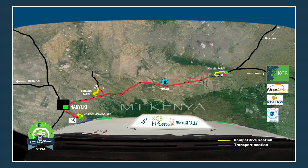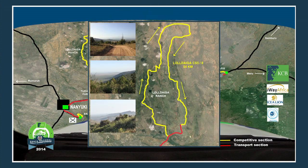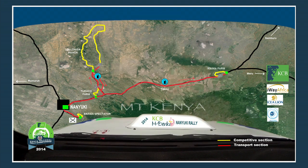Saturday started with a repeat of the Turako stage before the first run through the longest stage of the event on Lolldaiga Ranch. At 54 kilometres long, this stage had a bit of everything. It first wound through the beautiful mountains on twisty narrow tracks before dropping down towards Burana on flat, fast, open roads. The route then turned back into the mountains to finish close to the start. This was followed by a return to the spectator stage before the only service of the day and regroup. The crews then had to do it all again as they repeated the entire loop before the finish and prize giving back at the service park.